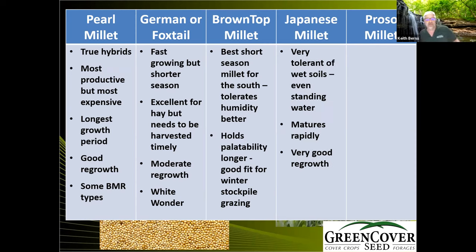Japanese millet, very tolerant of wet soils. This stuff will even grow in standing water. So if you've got some flooded out wet type holes, the Jap millet is probably the way to go there. It's probably one of the shortest season millets. It does mature pretty rapidly, but it does have good regrowth. So if you're grazing it or haying it off, it will kind of come back.